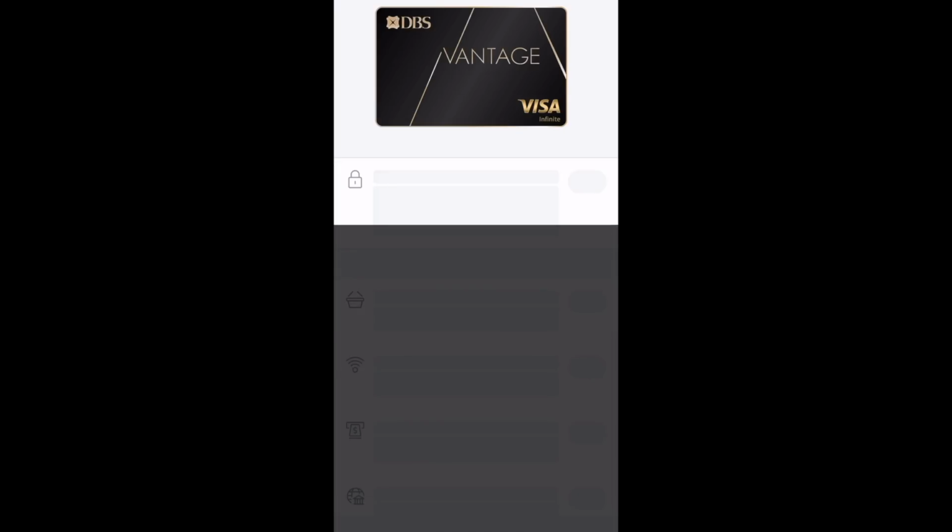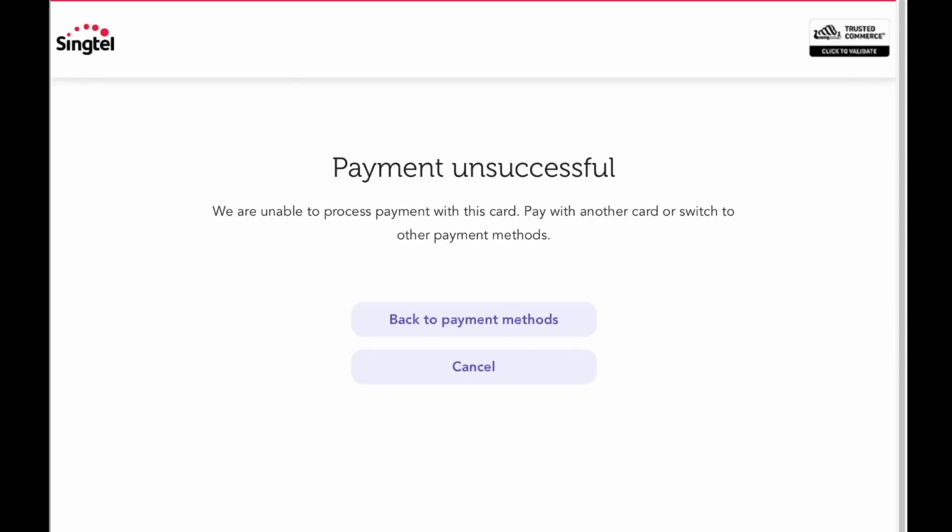The last method I have to check the MCC for a particular transaction would be to use a DBS card. Now, this method is a bit more troublesome compared to the other methods I've listed, but it is a very foolproof way of getting the exact MCC of the particular transaction. Now, first, you have to lock your DBS card using the DBS mobile app, and then make that transaction so that the transaction will fail.